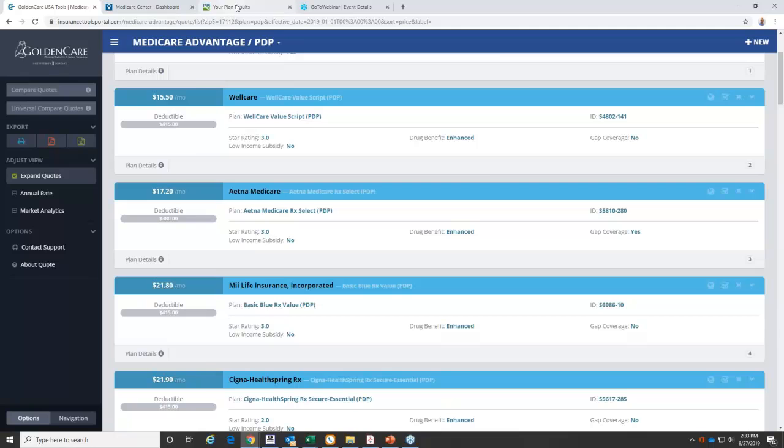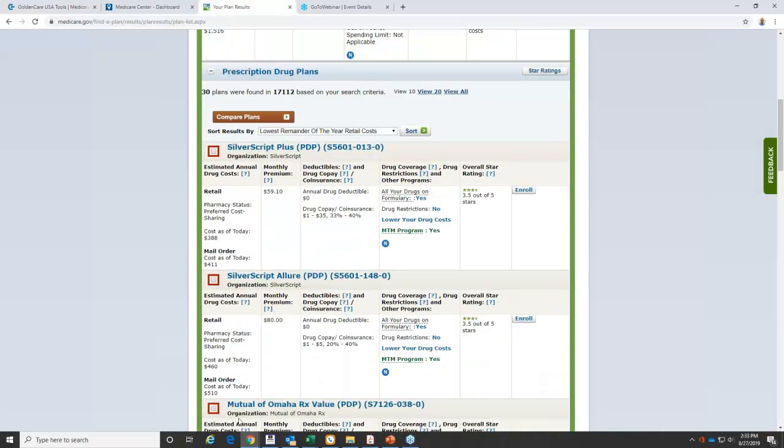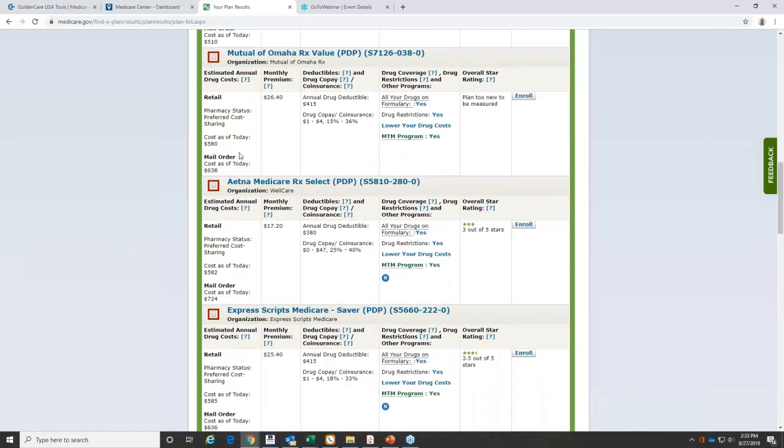So going back to our site here, they want to look at those two plans and say, well, how did that work out? The Mutual RX Value had a $26 premium, but the retail cost of the copays when you pick up your prescription was $580. So I'd take 12 times that and add to that. Then I compare it to Aetna's, 12 times that and add to that. Pretty quick math can tell me that Aetna is going to win by $9 a month, or about $100 less. So between those two plans, I know what plan I want to be, the Aetna one.